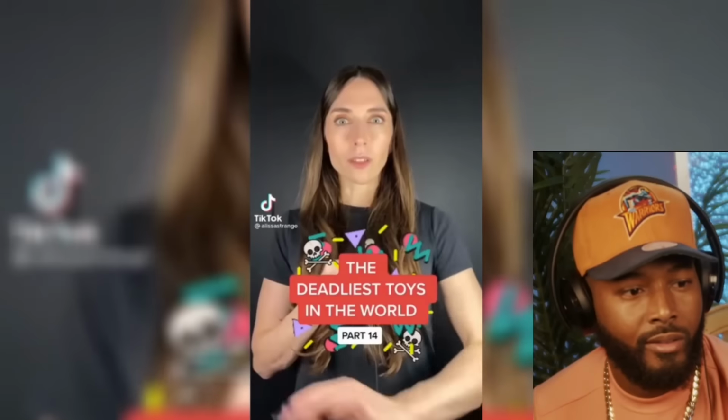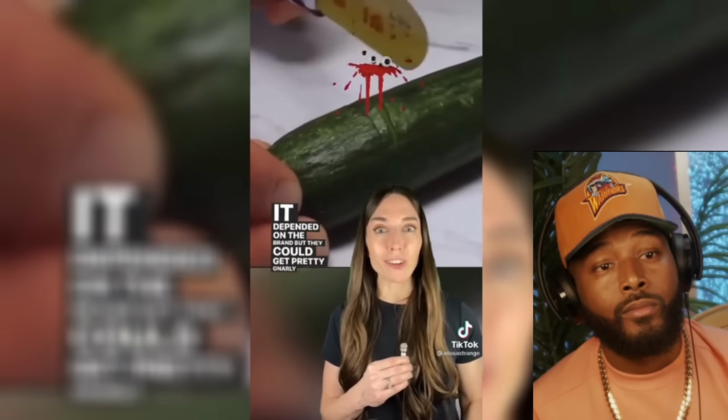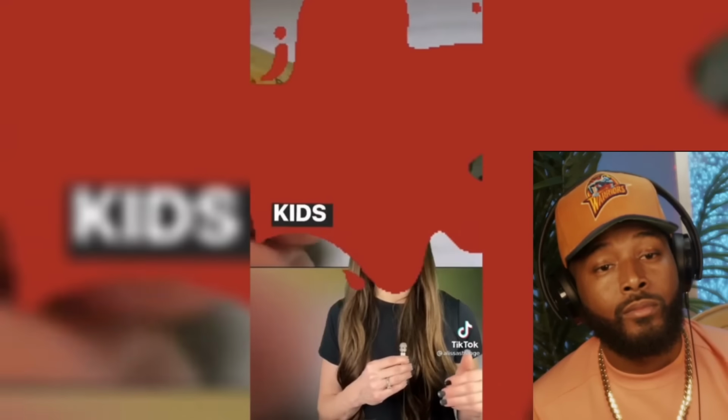That's all I'm saying. The deadliest toys in the world. These slappable bracelets drew blood in the 90s. They were called slap bracelets, and they were basically thin pieces of metal covered in different patterns of fabric. When you slapped them on your arm, they would bend to fit your wrist. I remember those. But after a while, the metal under the fabric had a nasty habit of gouging people's wrists. It depended on the brand, but they could get pretty gnarly, and one brand had to recall almost 90,000 bracelets from making kids bleed. You can still buy slap bracelets today, but they have dozens of new restrictions to keep them safer.